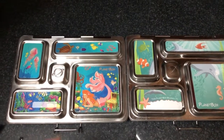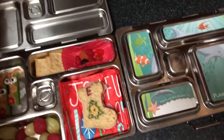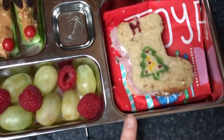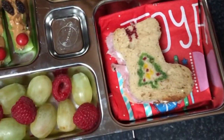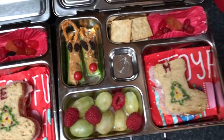Today is Thursday's lunch. This is my 5-year-old, this is my 8-year-old. We'll start with my 8-year-old. So I made a little stocking using a cookie cutter. I just cut the bread out. She has ham, cheese, and mayonnaise.